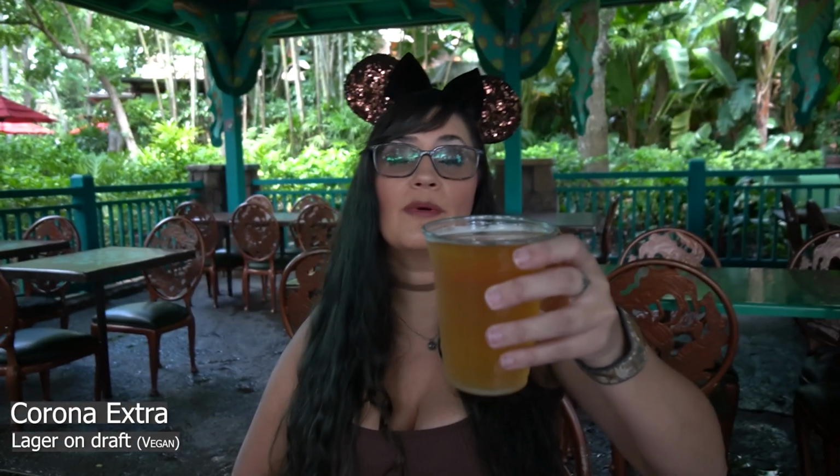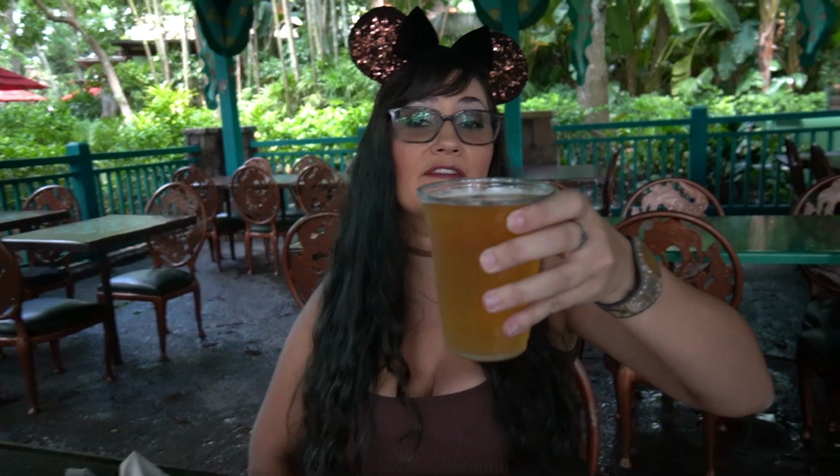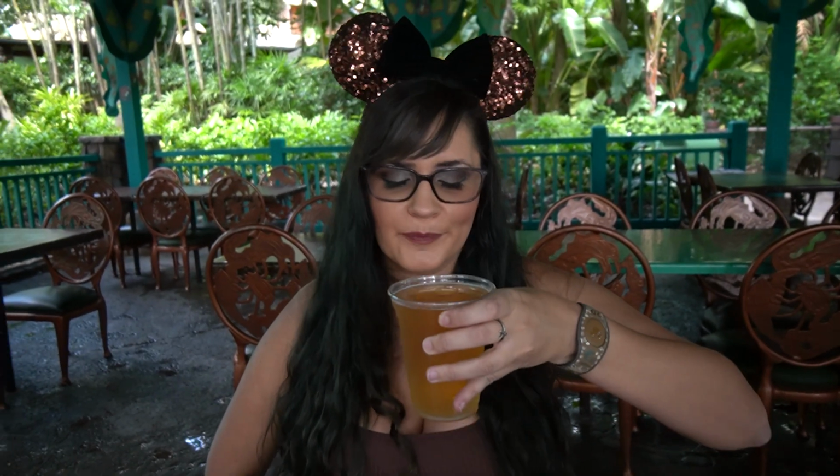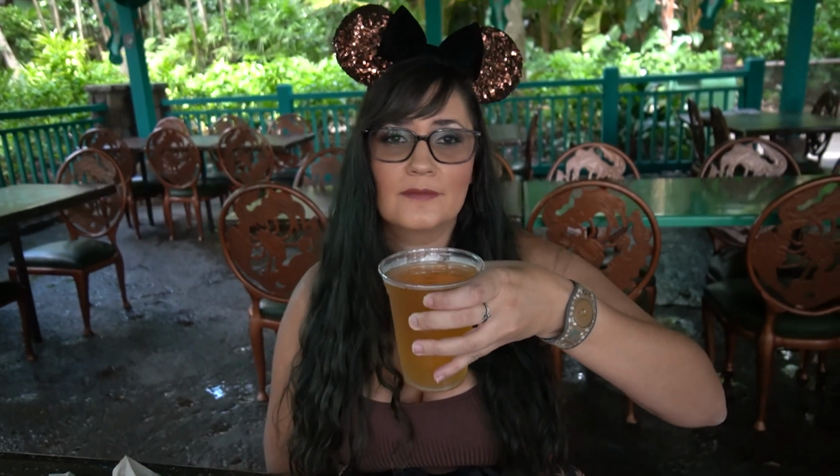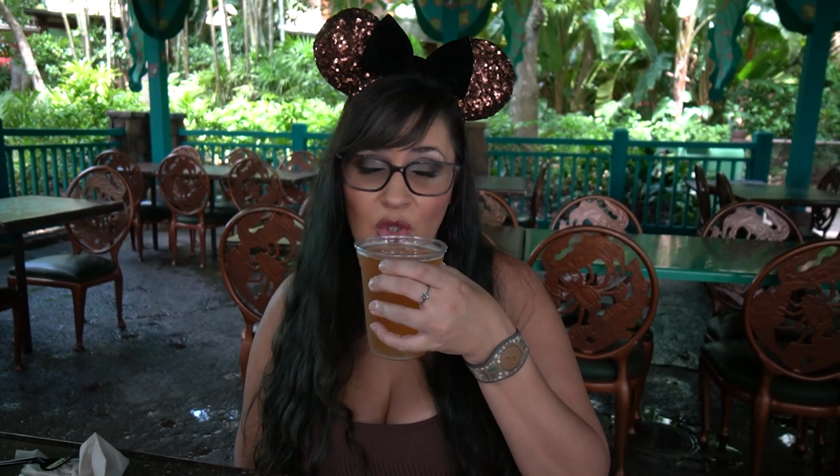We have Corona on tap, which is thankfully vegan. It's Corona Extra though, and they have no lime. It's been a while since I've had a Corona Extra, and it is just deep and rich and not as I remember it. I'm gonna give it a 2 out of 5 hops. It's just okay.